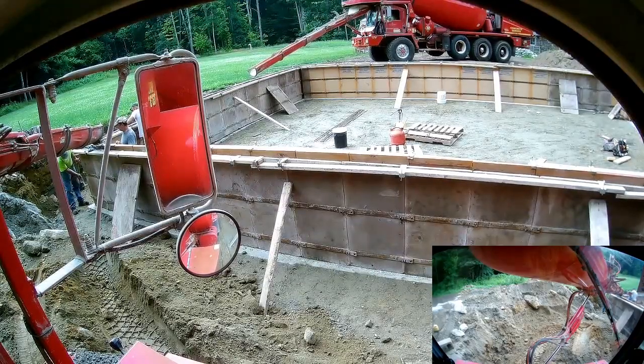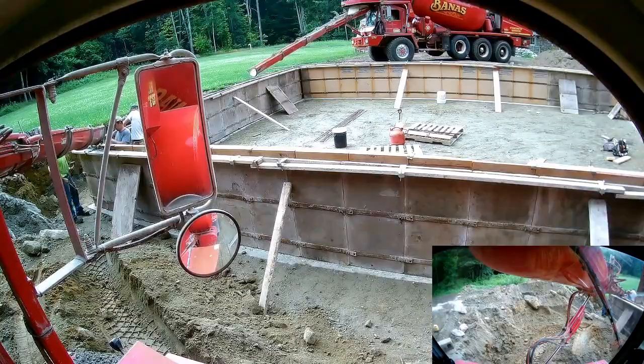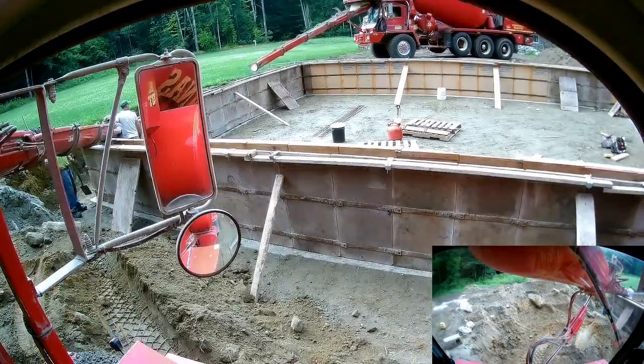You could also note in the bottom left of the screen that as I drove on the ramp, I basically just squished it anyways. My tires pretty much flattened the little ramp that they made.